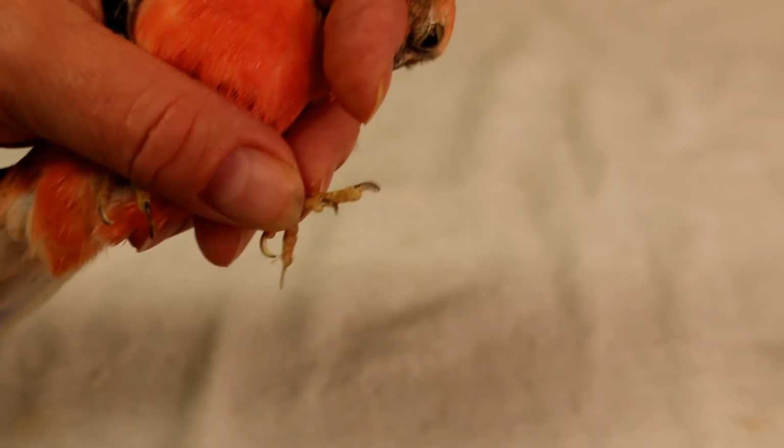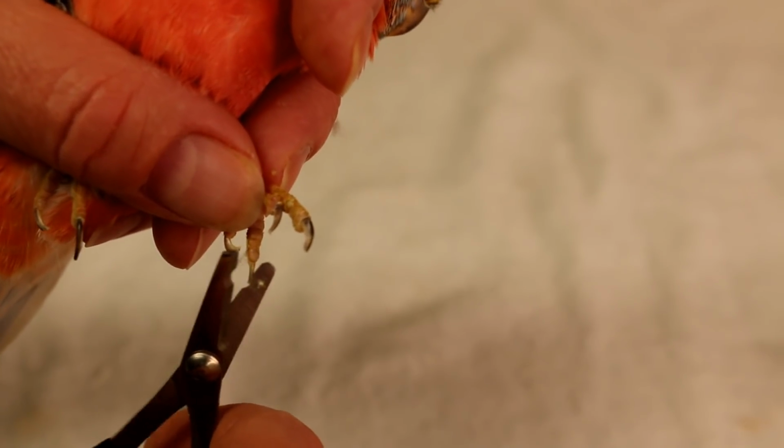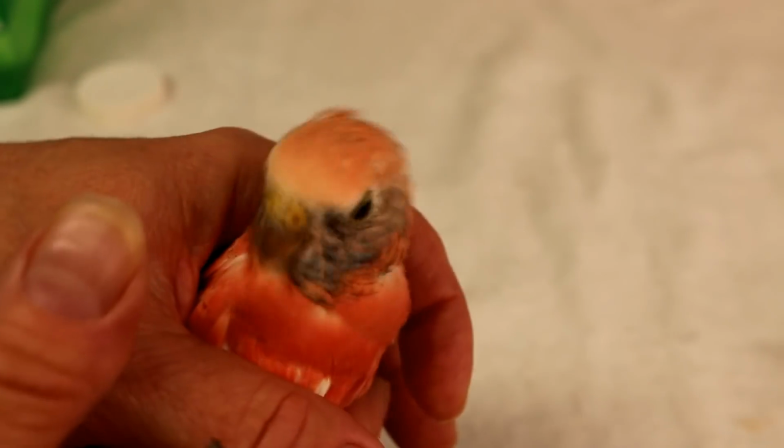Oh wait, 2 more nails, honey buns. This one's long too. There. This one might need a little bit more off. There, okay, I'm gonna put him back in his carrier just so he can have a break.